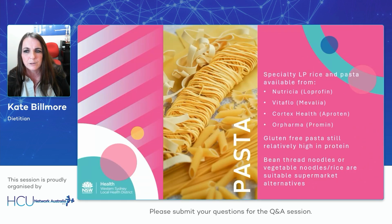Switching to a specialty low-protein pasta is a really easy way to reduce your protein intake while maintaining some filling foods in your diet. Low-protein pasta tastes much the same as standard pasta, but there's a bit of a knack to cooking it, so if you're having difficulties, your dietitian can help point you in the right direction for resources.